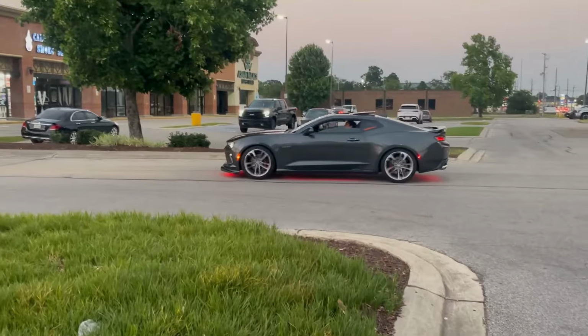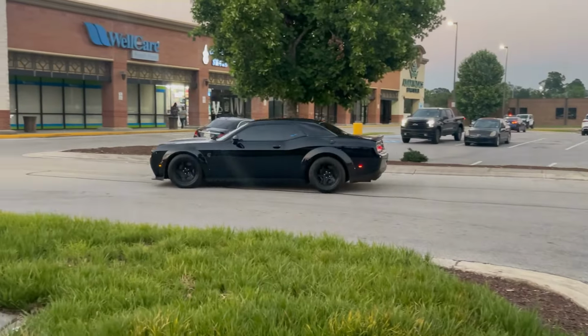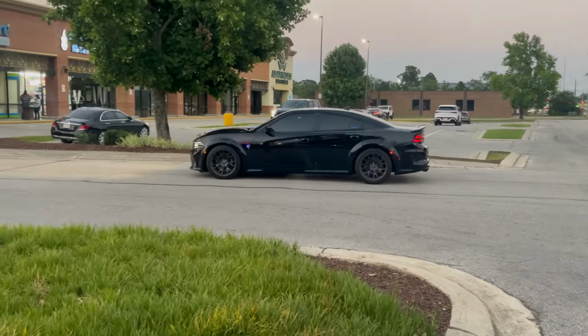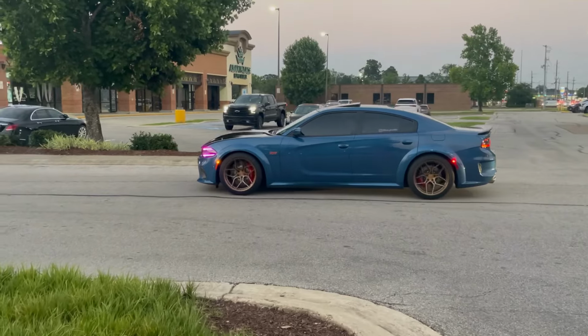Got Storm rolling in, the SS way over here. And then we got the Red Eye right here, and the Charger. Got the Hellcat, and then we got Howard and Cat with the Frostbite Blue Charger Scat Pack.